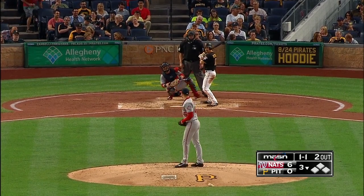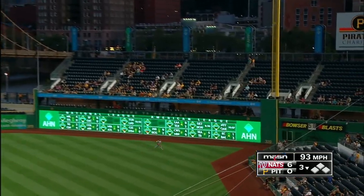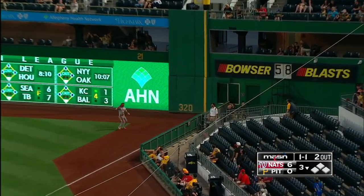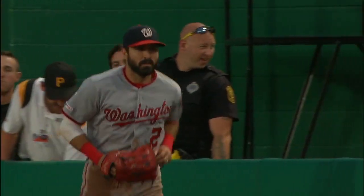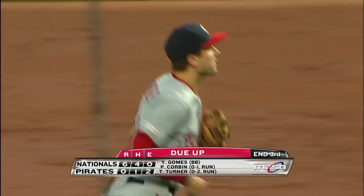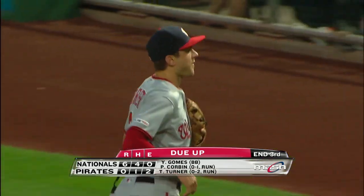1-1, 2 outs. Drives it the other way again. Adam Eaton to the corner. Plenty of room in fair ground, and Patrick Corbin. That's how you put a 0 on the board after your boys give you 6. It'll be Gomes, Corbin, and then Trea Turner.